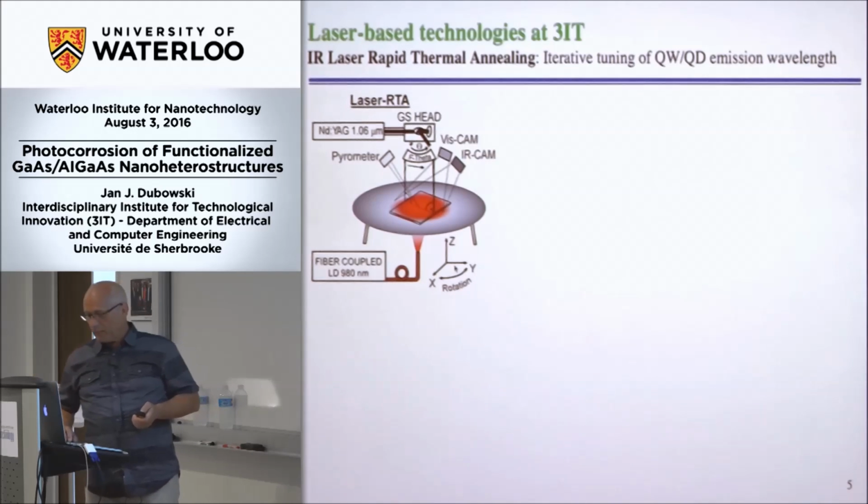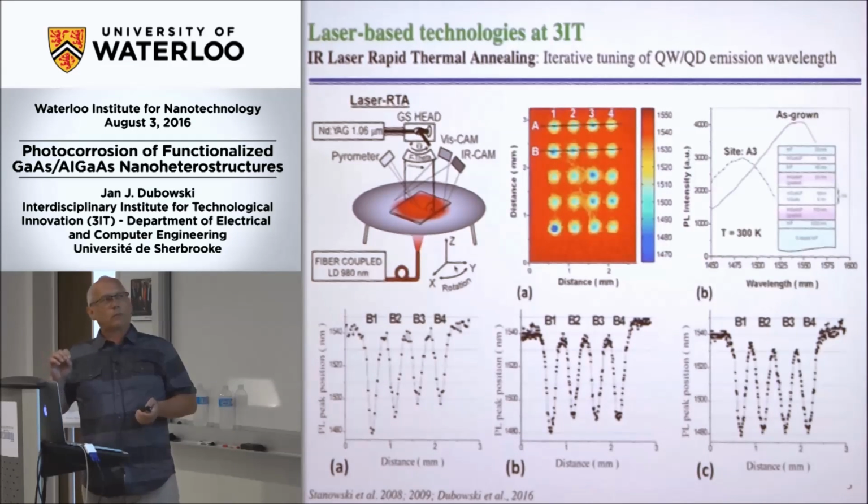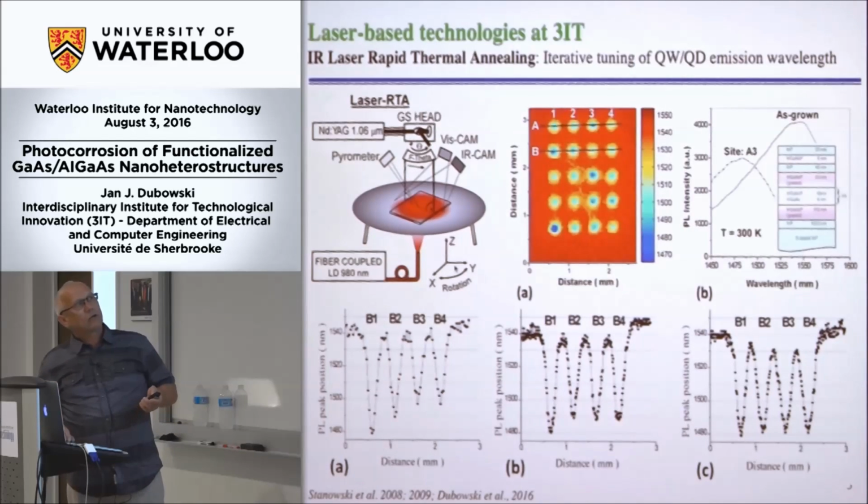selectively annealed material. What we use this for is, for instance, to carry out processing of quantum well structures, but also quantum dot structures. And here I'm showing you an example. This is the photoluminescence map of, in this case, if you look into B cross-section here, you have 4 spots emitting at different wavelengths initially that were slightly annealed, so B1, B2, B3, B4. So the idea here was to tune the emission of these 4 spots to the emission of the first, B1 spot. So we do this by an iterative approach.